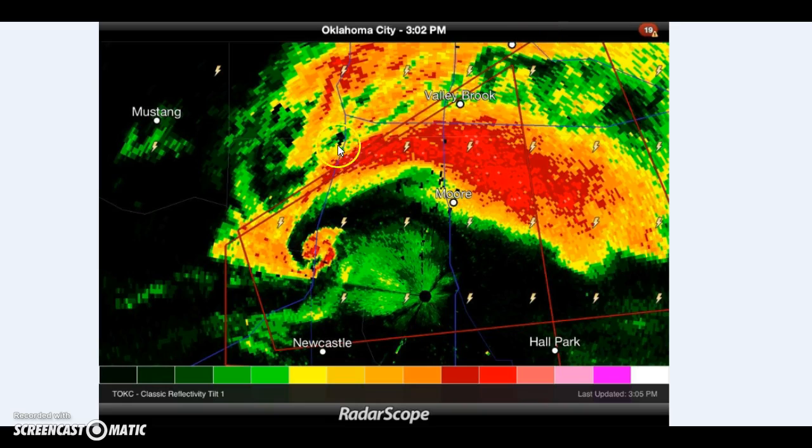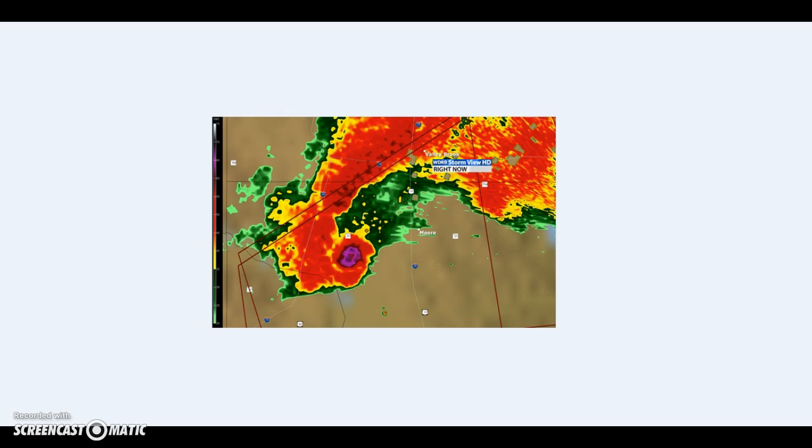But you see, you already can tell how vicious the storm looks. I mean, look how well defined this hook echo was. The tornado will be located in this area, and it looks like from this radar depiction maybe a debris signature is starting to show up. But in this radar depiction, you will really start to see the debris signature in the tornado located just about in the middle, heading for Moore, Oklahoma.